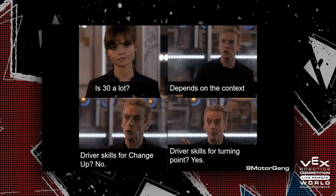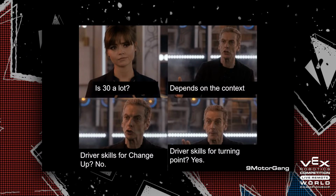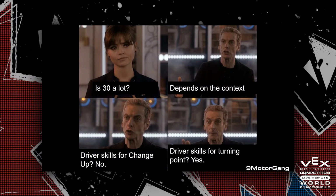Is 30 a lot? Depends on the context. Driver skills for Change Up? Nope. Driver skills for Turning Point? Yes. Actually, I think that's kind of funny. It's a hilarious meme, but it's actually what's so cool about our program: every day, every year, the challenge is a little bit different.